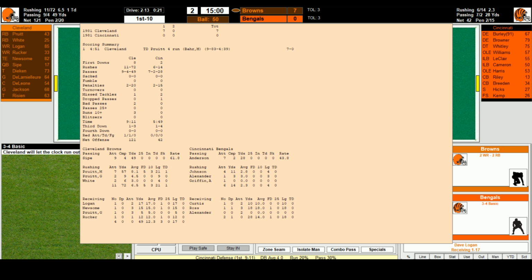So here's our Digital Dice scoreboard summary. Pruitt, a 4-yard touchdown run from Matt Barr. And that's it. Neither quarterback playing. That's McNally, right? Yeah. So Mike Pruitt, 7 carries, 57 yards. Cleveland had the ball 9-11. Cincinnati 5-49. Net yards 121 for the Browns, 42 for the Bengals.